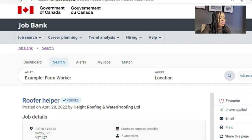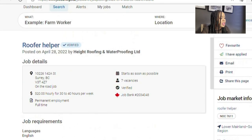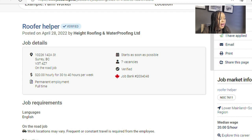Next we're going to look at roofer helper. All these jobs are pretty new, 7 vacancies. The employer is High Roofing and Waterproofing Limited. Once you get this helper job, they pay pretty good. The NOC code for this roofer helper is 7611, and it's on the Job Bank post.